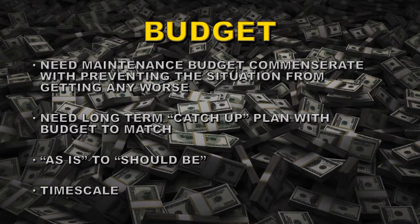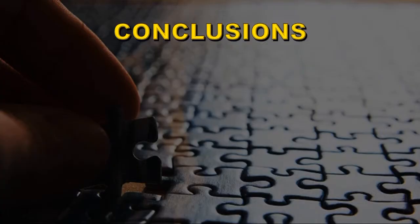Now, if you have a particular time scale in mind, like you want to be in the should-be situation in 5 years, that means your catch-up budget will be twice as much as it would be for doing it in 10 years. So we have to balance those two factors. How fast do we want to get back to where we were before, compared with how much money do we want to spend? What conclusions can we draw from all of this?